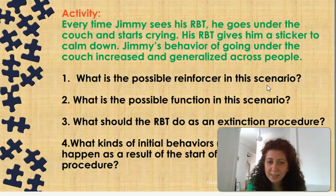What I would suggest in this scenario is that before Jimmy goes under the couch, he should be given a sticker. So if the RBT comes in, he should give the sticker to Jimmy before Jimmy goes under the couch, so then he can pair himself with something the child likes, which is the stickers. So here the functions are really both things. He's getting something out of going under the couch, which is the stickers and the attention, and also he's getting out of something, probably working with his RBT.